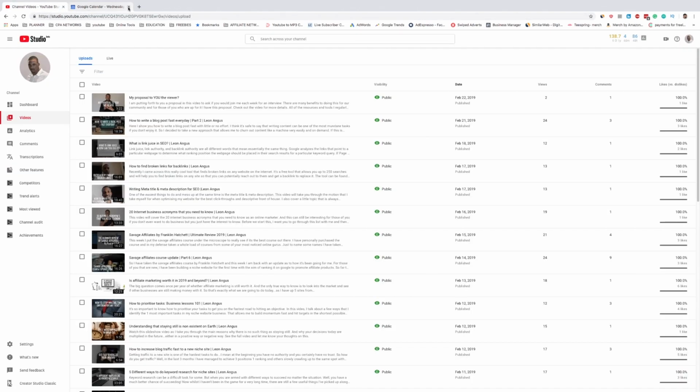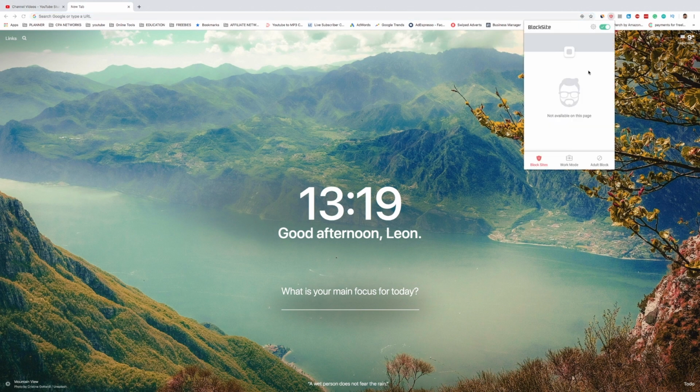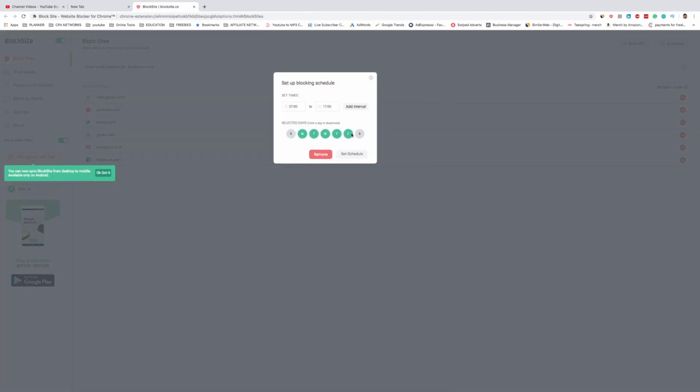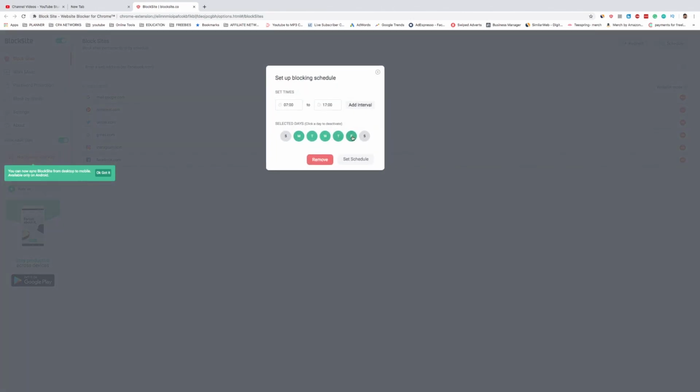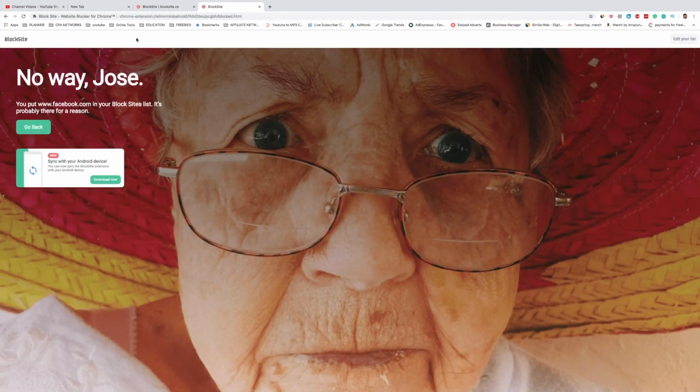All right, now some of the applications that I use to help me are these plugins. This one is called BlockSite. What's good about this is it allows you to schedule all of the apps like social media and all of that stuff, and you can set it for each day that you don't want it. So if I try and go on Facebook right now, it's going to block me. You'll see it. It will just block. Look, you see that?